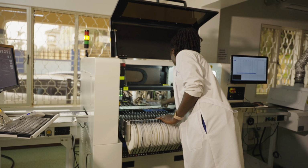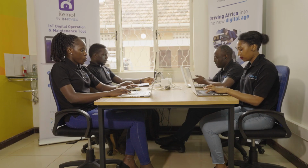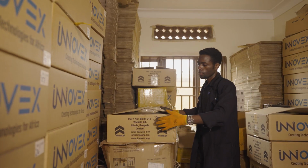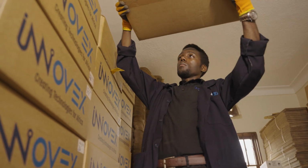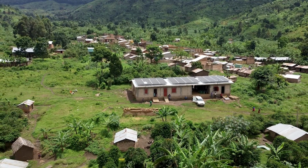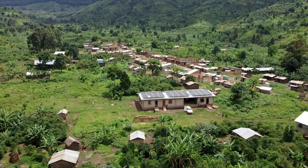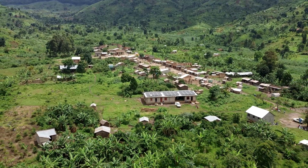The aspect of local manufacturing has created new opportunities for us, such as the jobs that we're creating today. We have 5 women who are technicians who come on a regular basis to manufacture our smart meters here in Uganda. Innovex hopes to diversify its technology to other productive uses of energy in farming. By 2025, Innovex hopes to support 100,000 rural businesses and reach 50,000 farmers across 25 African countries.